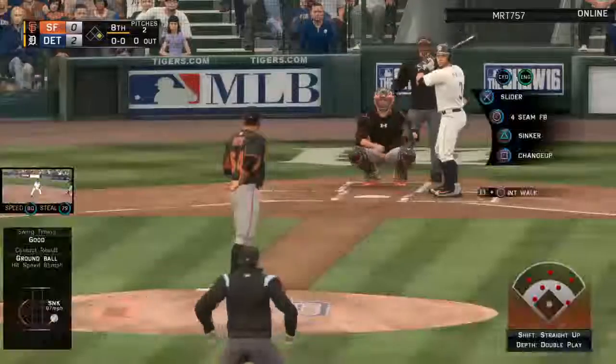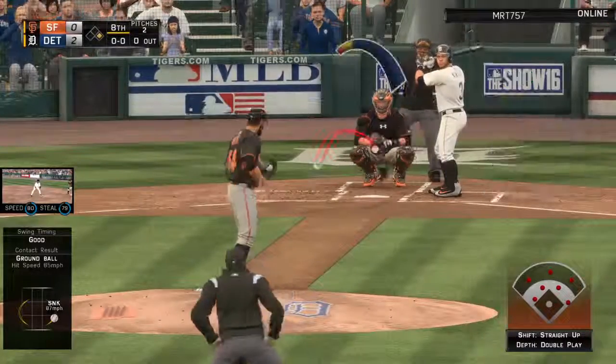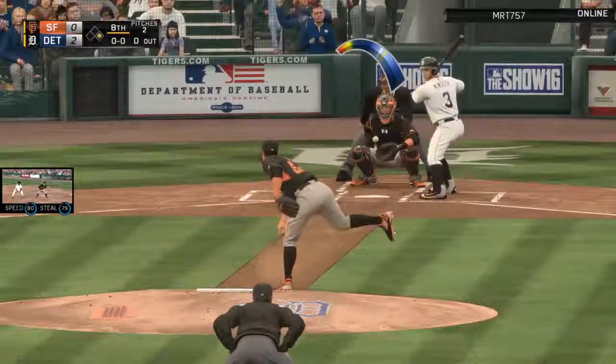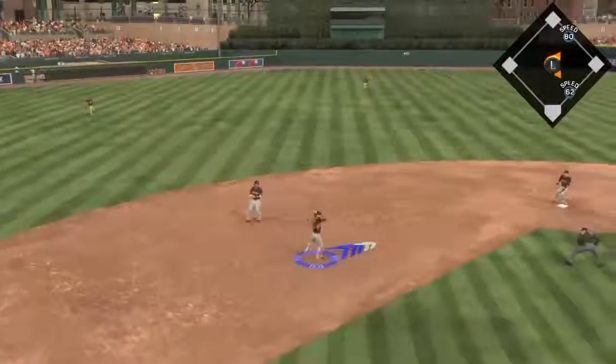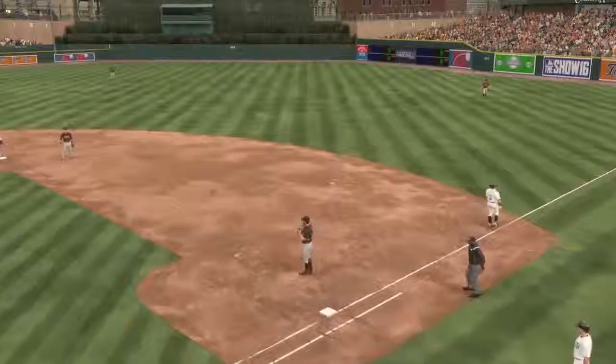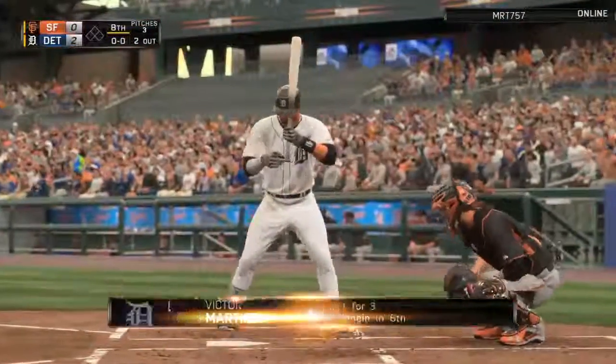Ian Kinsler will stand in, and they've done a good job keeping him off base at the top of the lineup. He's 0 for 3 thus far. Yeah, guys, not really providing the spark that they usually hope to get out of him. Maybe he can make something happen right here. On to Belt, and they turn a double play.